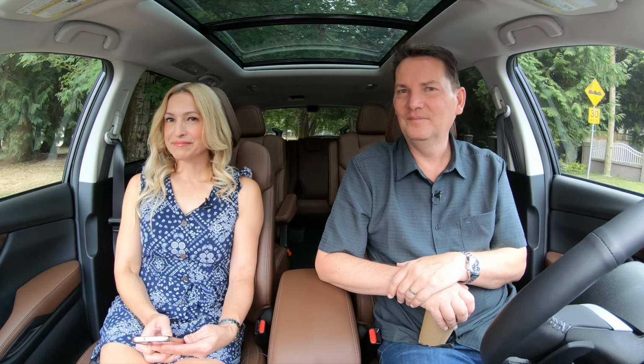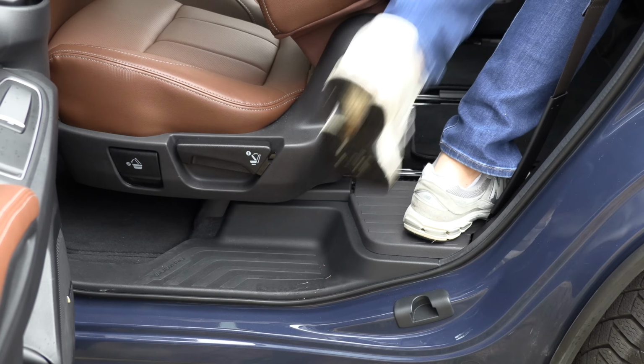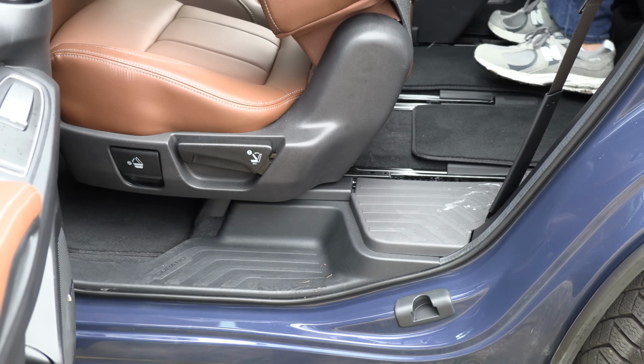Is it difficult to access the third row? No, it's really well designed. Back to the point I just made a moment ago. The doors are huge. You've got the little steps to get in the back. I mean, it's not enormous, but boy, it's really well done.